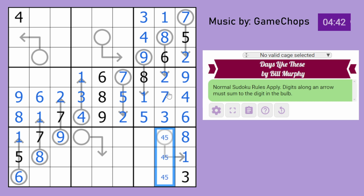What do we have here? 4, 5, 9? 9 is not in this cell. And 5 is not in this cell. Well, 9 clearly can't be on the shaft either for reasons we have discussed, so that can't be a 9, that is a 4, meaning that is a 5, that is a 9, which is true because 5 is indeed 4 plus 1. Those are 2, 6, and 7.